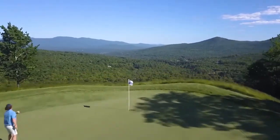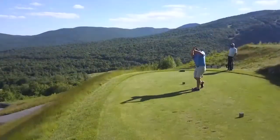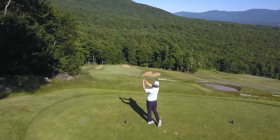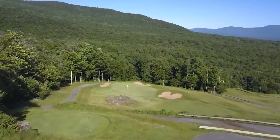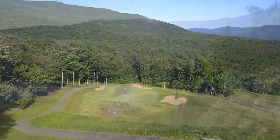So the 16th hole, finishing our awesome stretch of high alpine golf holes, is a classic drop shot par 3. It's a lot of fun to watch the ball float up there, and the hopes of that ball miraculously landing in for an ace there is always fun.